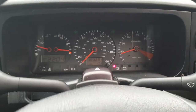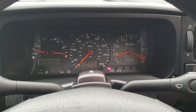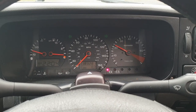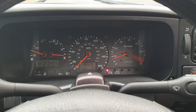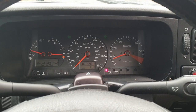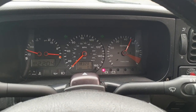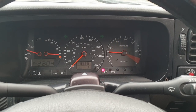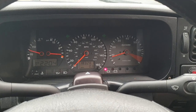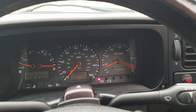Possibly something going on with the idle control valve with this minor blippage in. Is that missing? It's popping. Yeah, that wasn't me. You've got an exhaust leak somewhere. Let's give that a go.